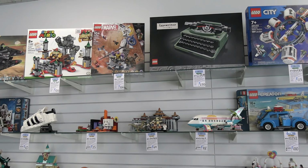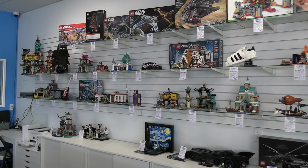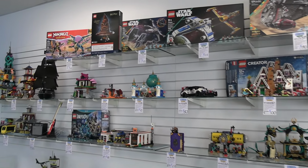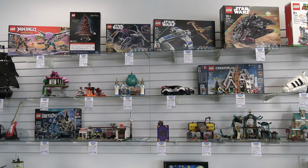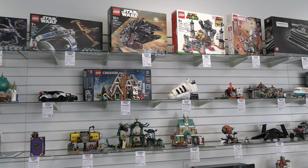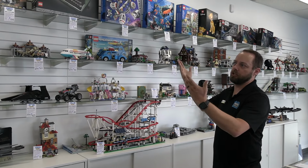Is everything on the top row here sealed? Yes, with the exception of the Super Mario, but the bags are sealed. That one's just got the box open. But all of our sets are over $100, so we keep them up there so that we have a good place for them. And it looks really good on this wall.